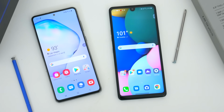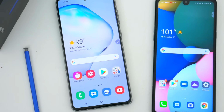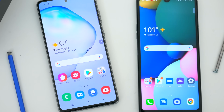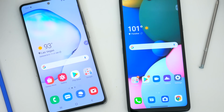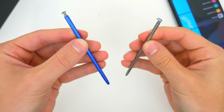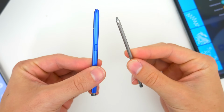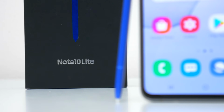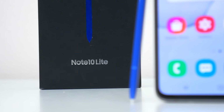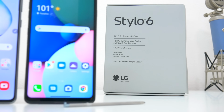Now, both of these phones have actually been out for quite some time now, but I realized that I never really did a comparison between the two, and I think these devices are very much worthy of comparison, simply because they are two of the less expensive stylus-featured smartphones. And if you want a stylus with your device, but don't want to pay a four-figure price tag for the newest flagship Note 20 or Note 20 Ultra, these phones I think are very interesting options.